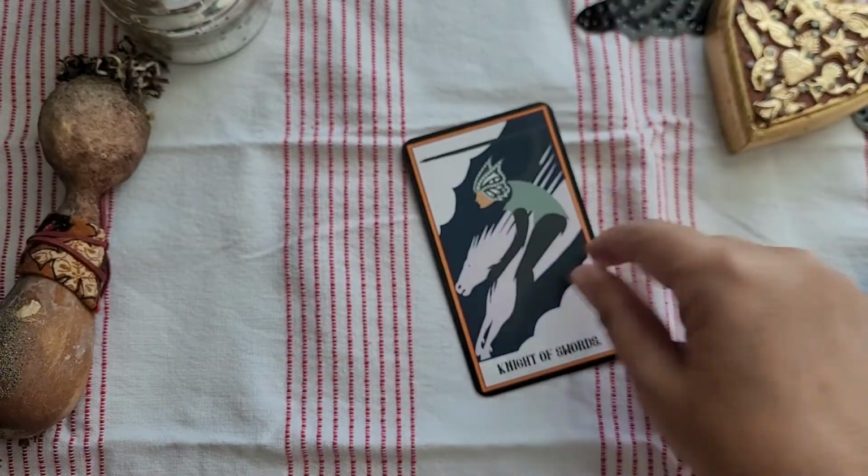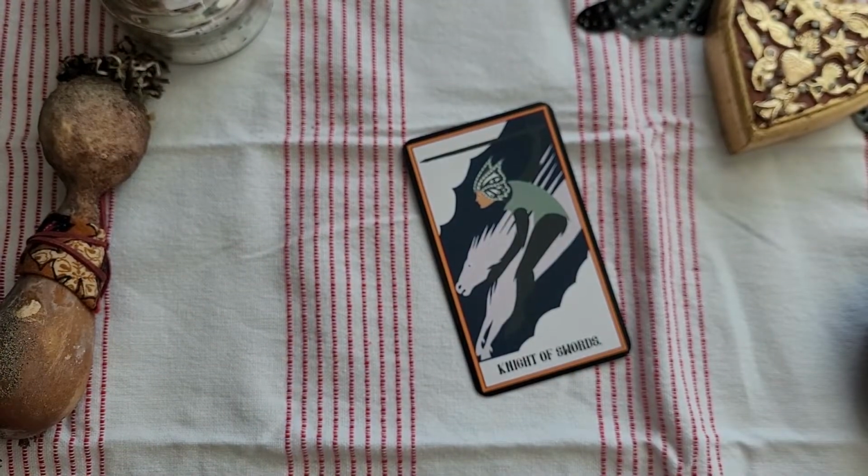Okay, here we go. Knight of Swords. All right. So let me get my guidebook here. And I do really like the swords. I like the cups and the swords. There's so much movement in the swords, and then the cups are just so very emotional within this deck. All right, let me see here.